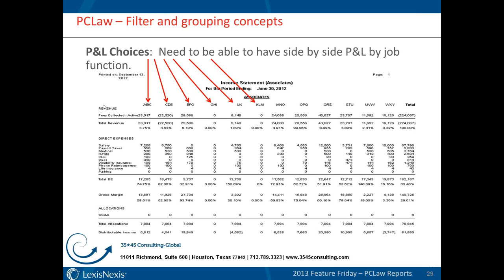And notice in this presentation that we're doing a grouping. So we're doing a grouping of revenue, and then we're looking at the direct expense costs for those individual associates, and then we're looking at an allocation because we're doing an allocation back of overhead to those individuals. So we can get back down to a distributable amount of income that we've made from each one of those people. Again, think about it from area of practice, type of case. Think about it from any way you would like to look at your financial information.